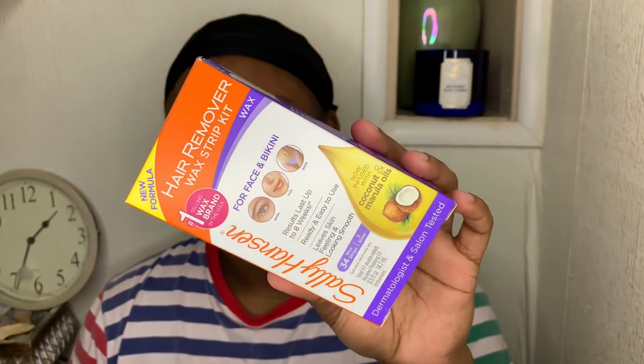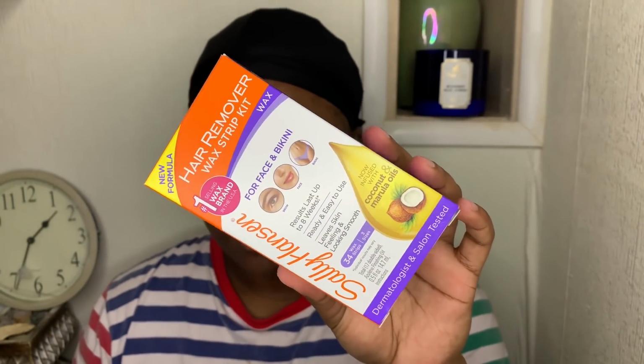And I think it's time to wax my chin because I feel like it's getting a little prickly. So I'm going to do that on here as well. The wax strips that I'm going to use are the Sally Hansen for face and bikini. I'm going to use this size on my chin. I was in the car when I first bought these, and I decided to do them in the car. Don't do that, as you need to warm the wax, and I think you can use the two sides.